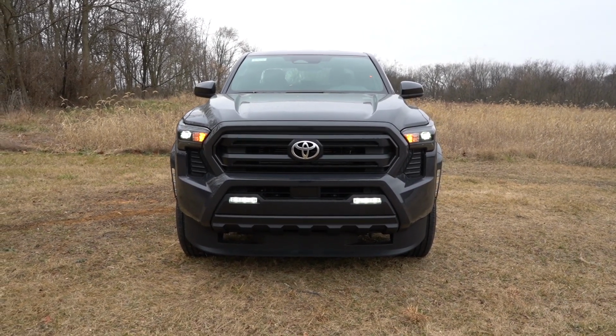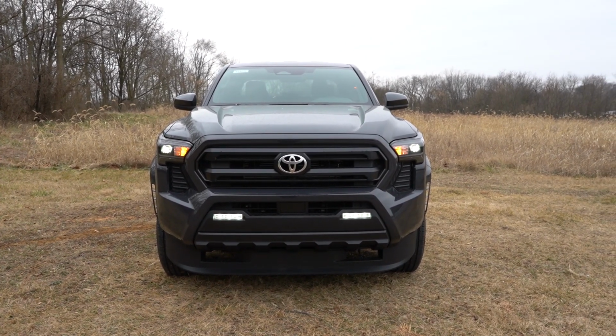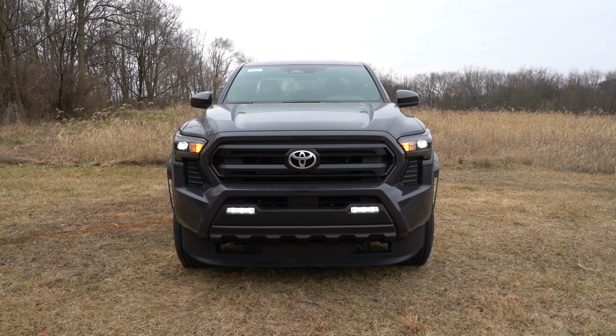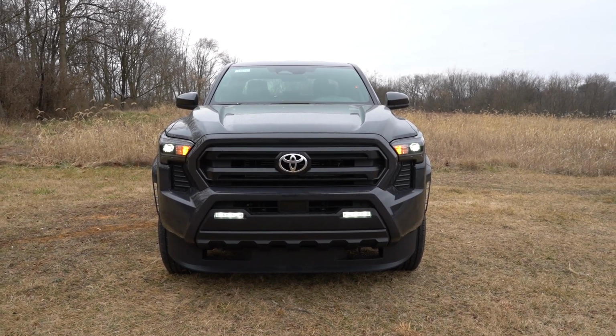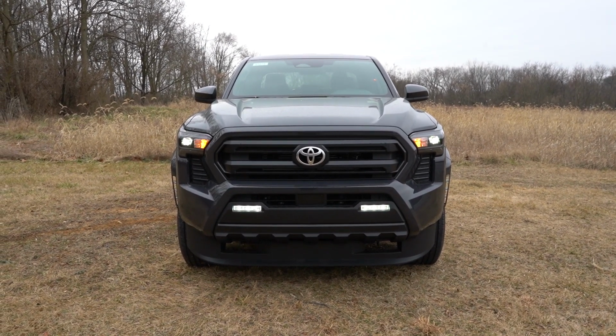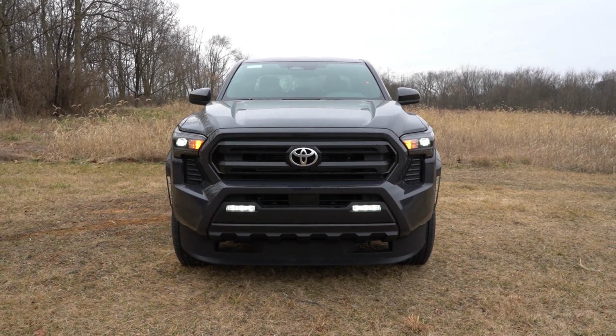But back to what I was saying, completely redesigned for 2024. It now actually rides on a variant of the body-on-frame TNGA F platform, which of course is shared with the new Toyota Tundra. So it is completely different for this year. To the sides, LED headlights do come standard. They didn't used to come standard. It used to be halogens, if you guys remember that. So I do love that.